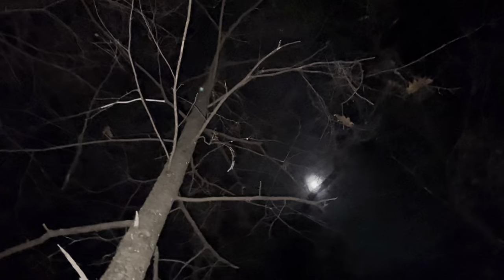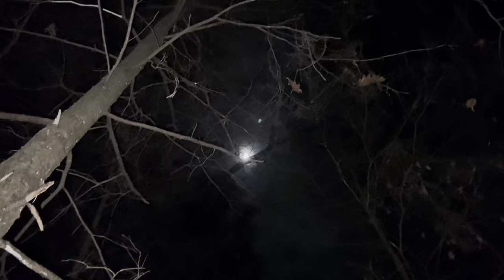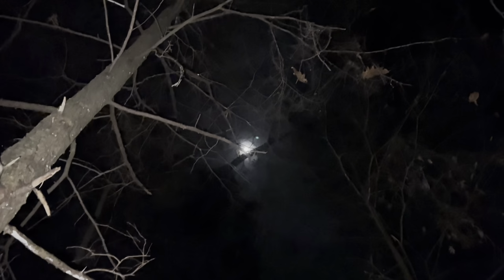It's gonna be good. See the moon? It's bright. It just now got over the tree line and I can finally see it. That's absolutely beautiful.